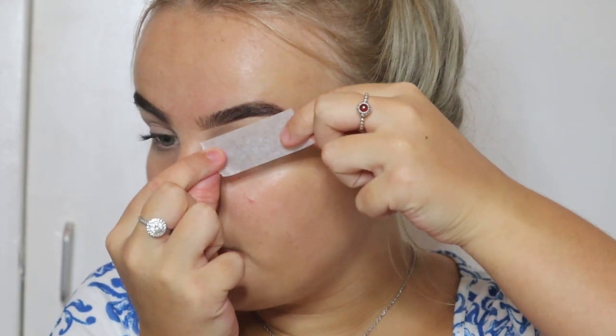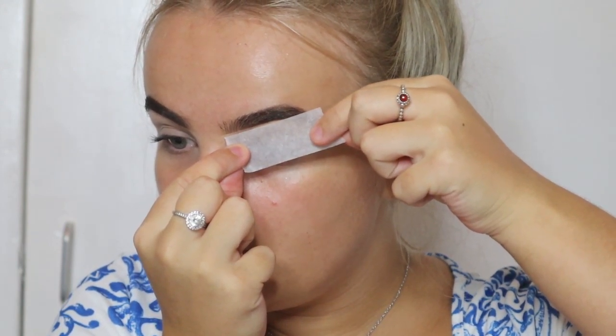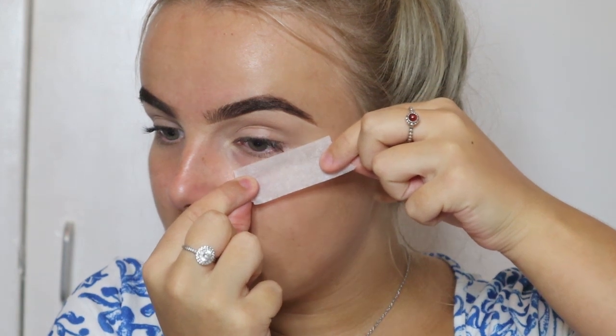I'm wanting to do a kind of winged out look with my tape because I see some people doing it and I think it looks class. So I'm going to get my little tape and do a winged out, blown out look and make it look really sharp. What you're meant to do, I think, is hold it up at the bottom of the arch of your brow, along the line of the bottom, and then pull it down at that angle.